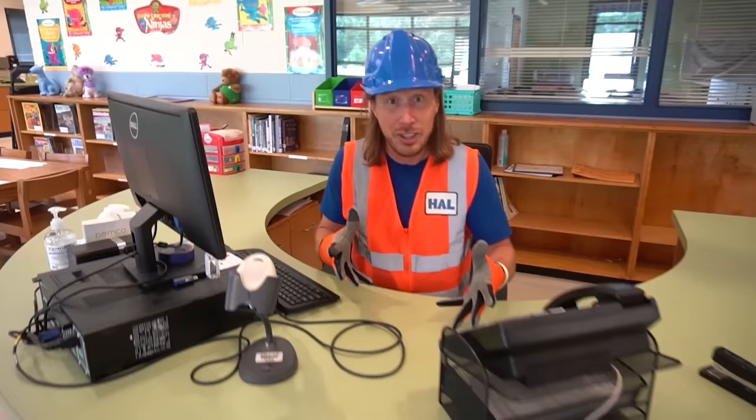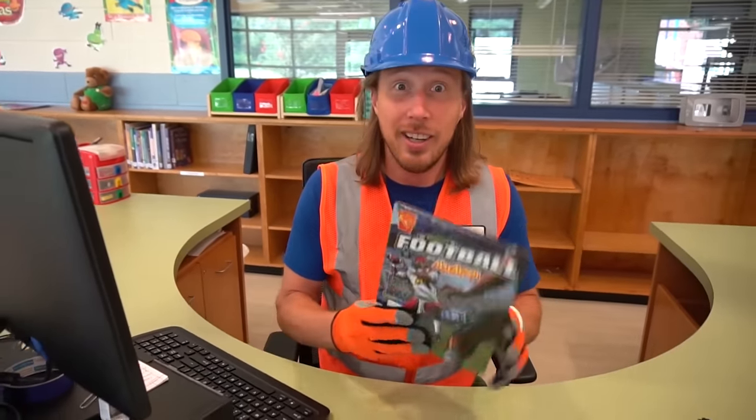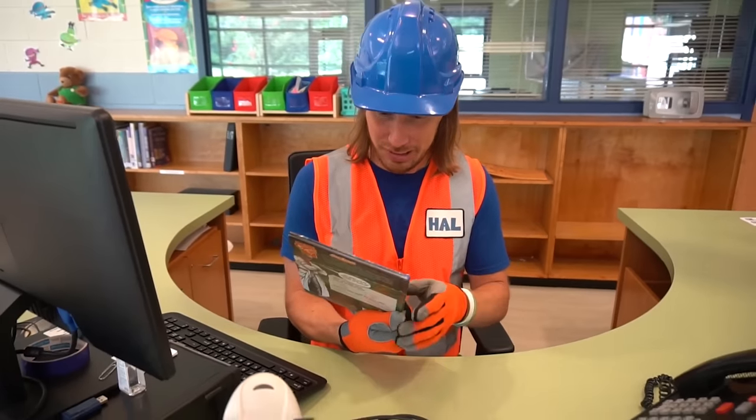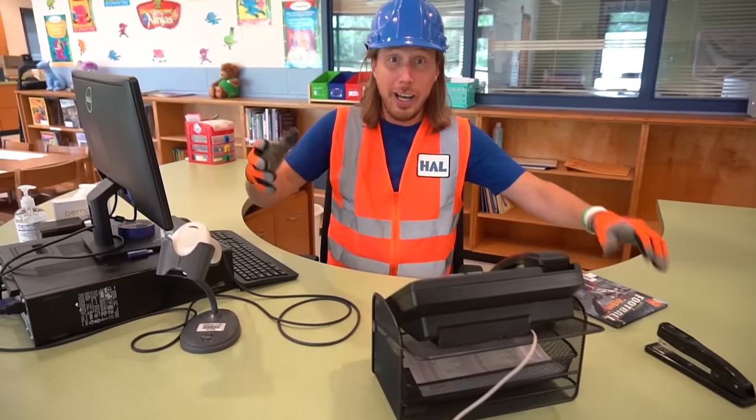Oh, you got a book you want to check out? Oh, yeah. Let's see. This one's cool. It's about football. That's really awesome. All right, let's scan it. There we go. There's one. Oh, you got some more?